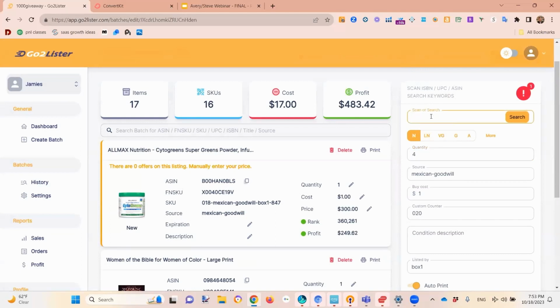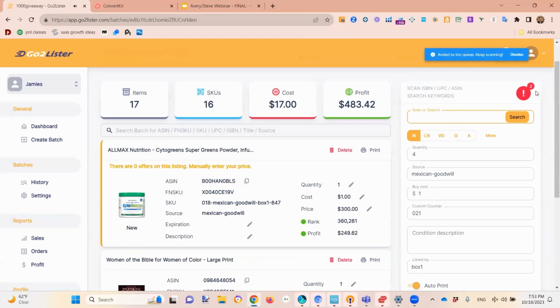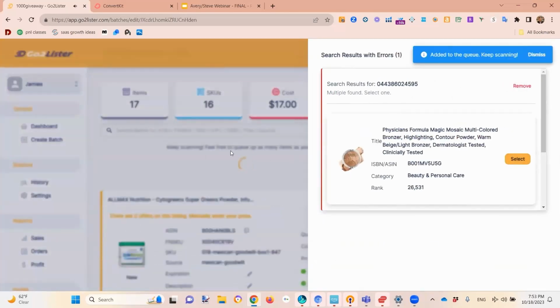So if you're using this for wholesale and you have like 200 items that you want to list, this will print out 200 labels if you enter that in. So I still have to select the correct one. Here we go. Boom. And that should print out 5 labels.